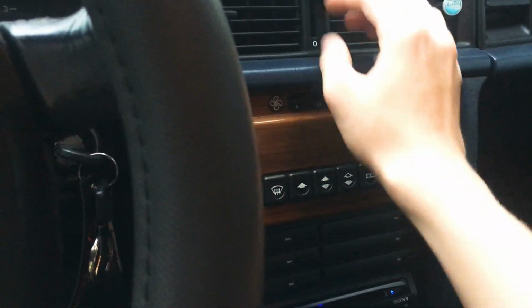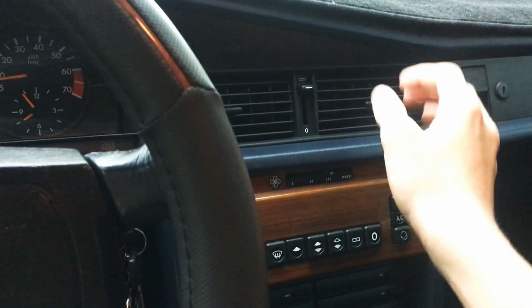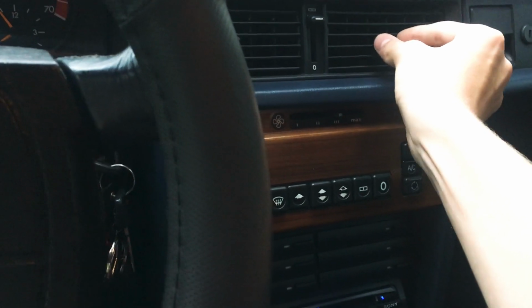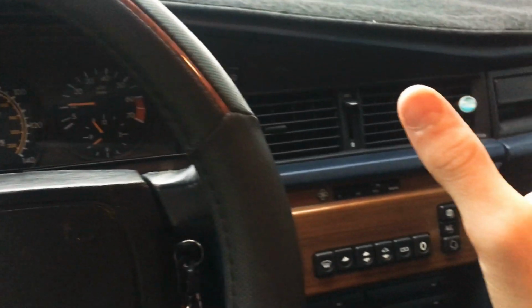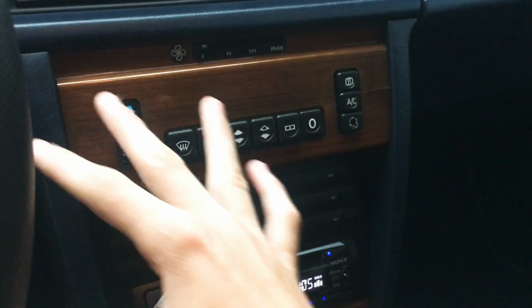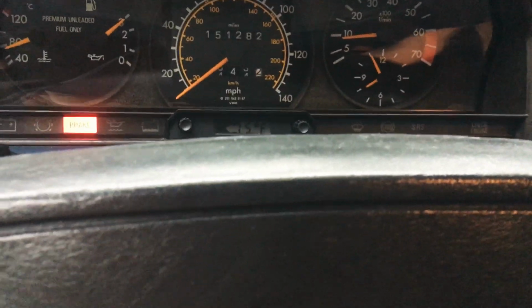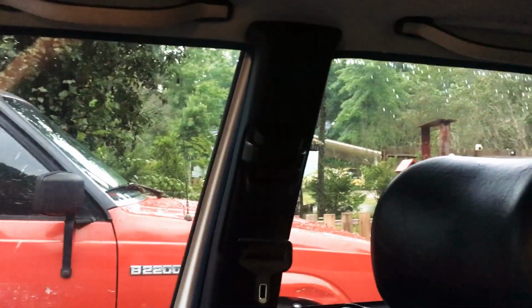The AC is really cold. We did convert it to R134 and it's pretty cold, to be an old car. I love how the wood trim is in such good shape on this car. Hazards, and your windows down here. All the windows work on it.